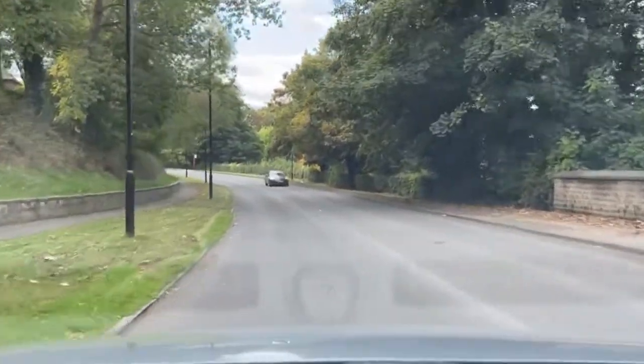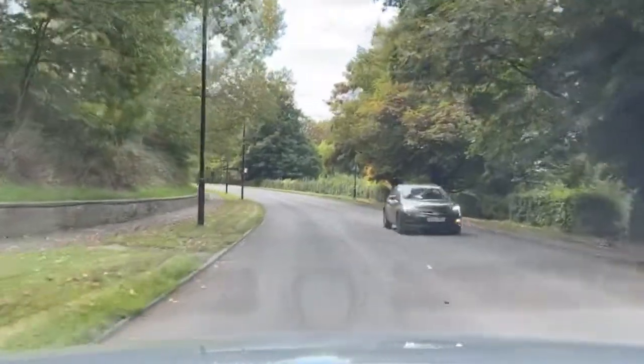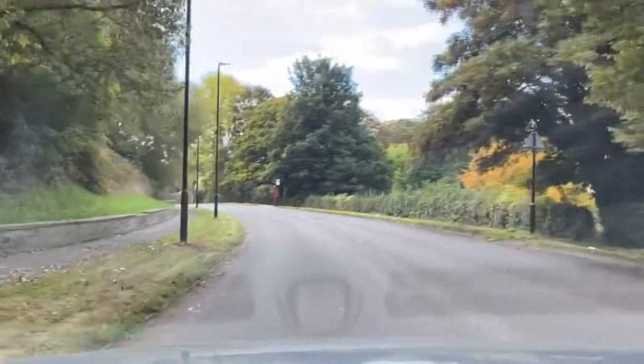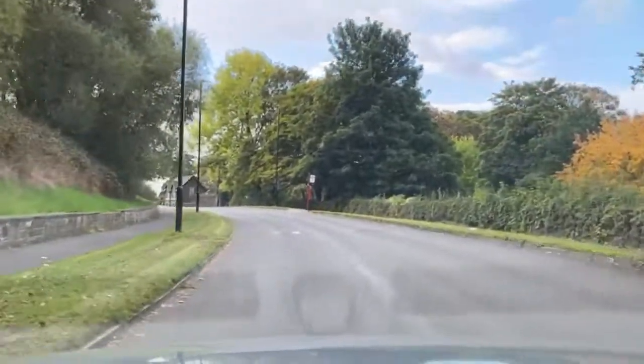Now, if you understand why it works, you're a good driver. And if you don't understand why it works, then you need better training. And that's how you deal with that roundabout.